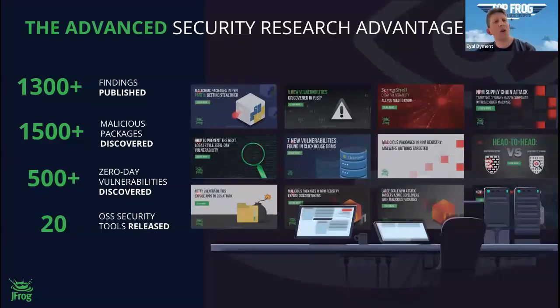And of course, we are part of the ecosystem, part of the open source community. And when our teams find very notable vulnerabilities that have an impact at a high scale, we also develop open source.